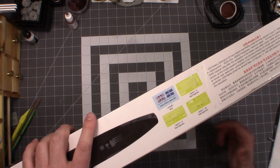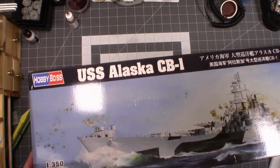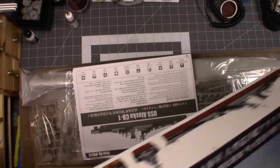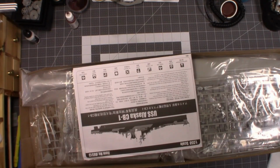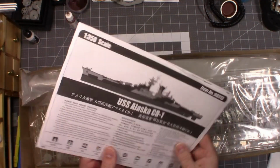So it does say made in China. It does say copyright 2018. I do not know if it's a 2018 kit, but let us see what we have inside. So I haven't opened this yet. I haven't looked at this. The instructions seem very Trumpeter-esque.